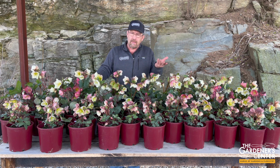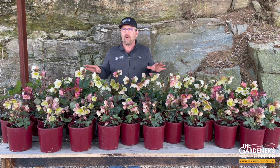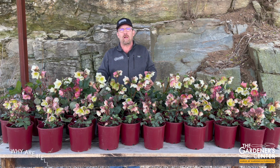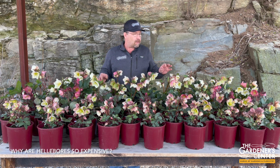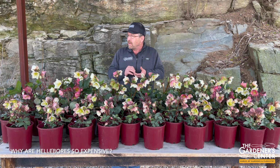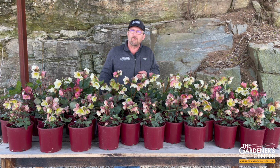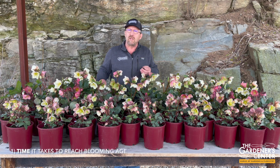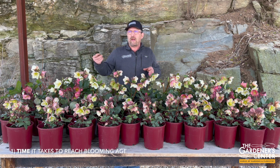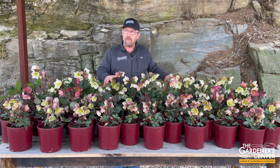And on the subject of investing, we sell a lot of perennials in 1-gallon pots here, and people a lot of times will ask me, why are the hellebores so expensive? And they are. A lot of times they're twice as much as all the other perennials that we sell here. There's a couple of reasons for that. The main reason is it takes a hellebore grown from seed 3 to 5 years to be a blooming age, whereas with a lot of your other perennials, it takes a year. So the growers have to spend a lot more time with these.